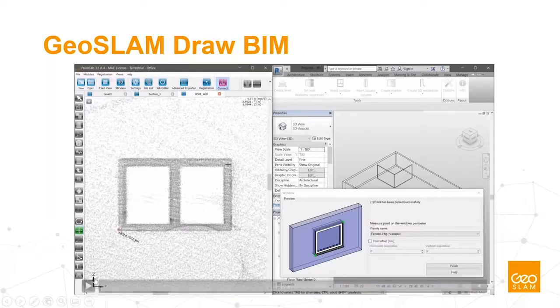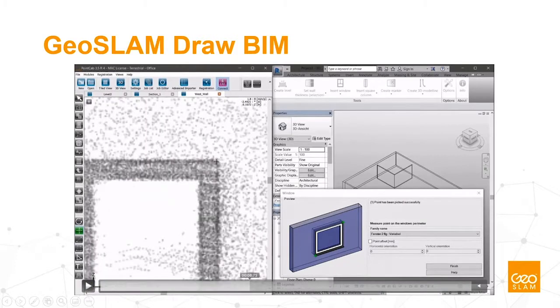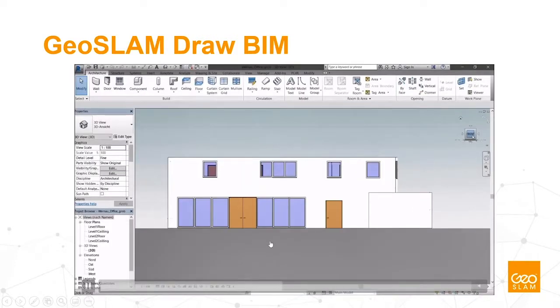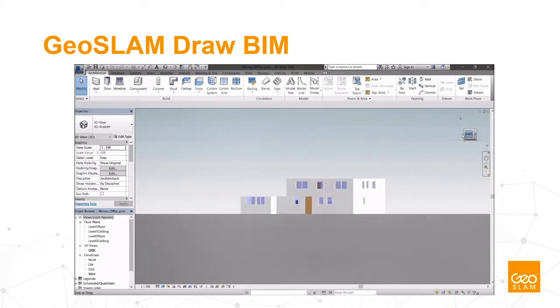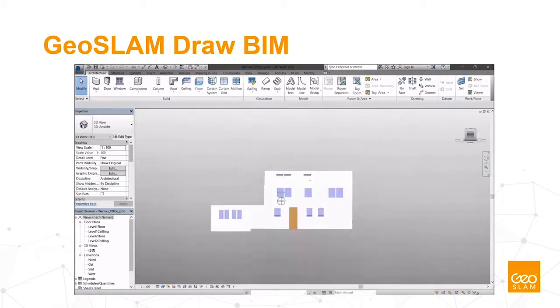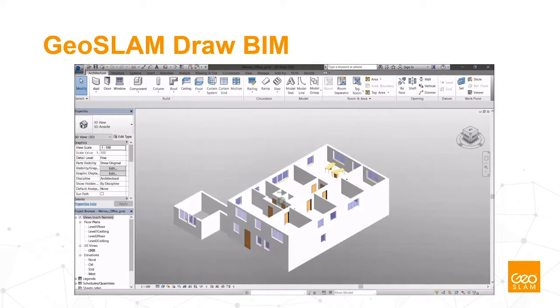I didn't quite finish the video off there. There we go. So you can see very quickly they can start to build up a 3D model. So I think this only took them about 45 minutes to start building up a model like this.